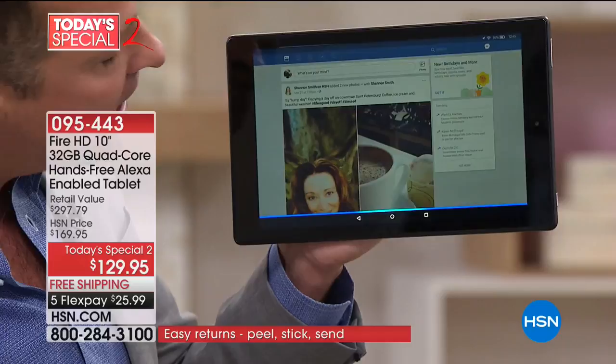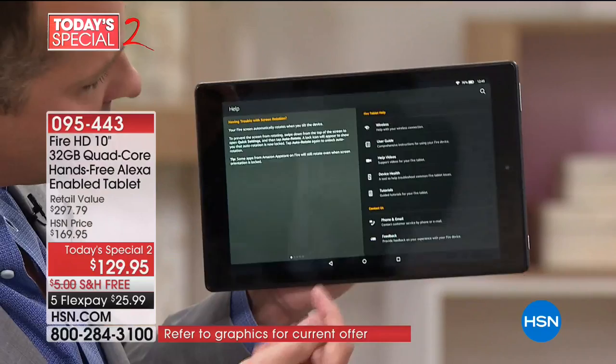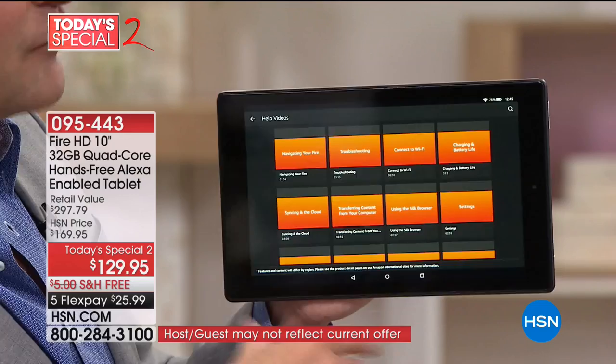You see how quick these things are? Because this is quad core. This tablet flies, and it has double the RAM that most tablets have, 2 gigabytes of RAM. I'll talk more about that later. So now I've opened help because one of the different things about this tablet is it comes with a lifetime of help and support.